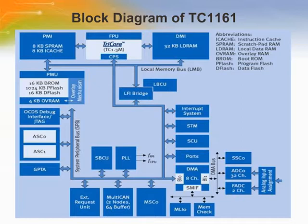The SP bus is accessible to the CPU via the LMB bus bridge. The FPI bus interconnects the functional units of the TC1161, such as the DMA and on-chip peripheral components. The FPI bus is designed for quick access of the on-chip functional units and quick transfer of data to some of the units like the PMU, PMI, DMI, and on-chip memories that are used as program or data memory.